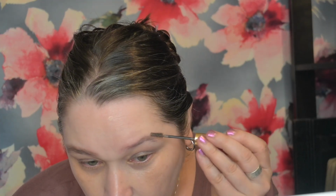And it tends to carry a lot of product in the front of the brush, and I don't want that in the front of my brows. So I will start with that in the middle of my brow, and then go backwards, and then hit the front when I have less product on my brow.